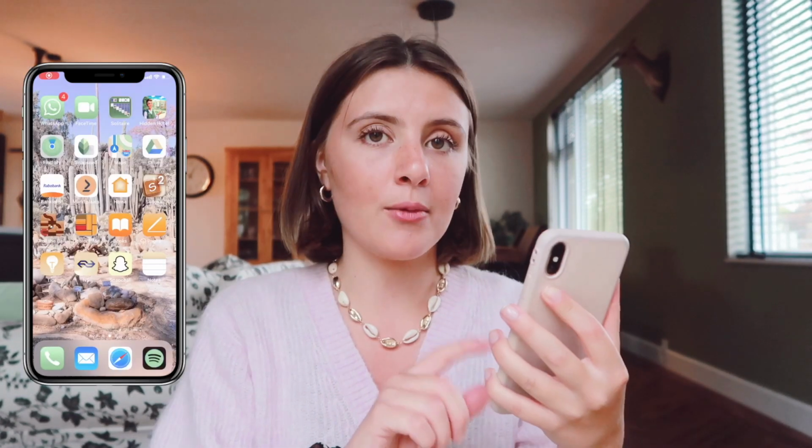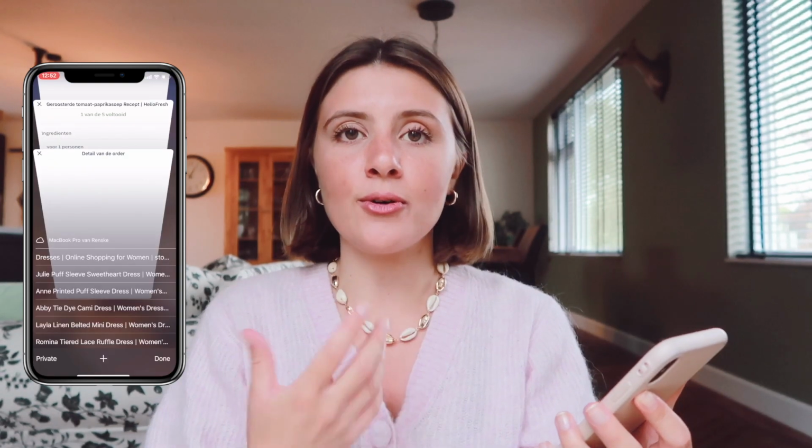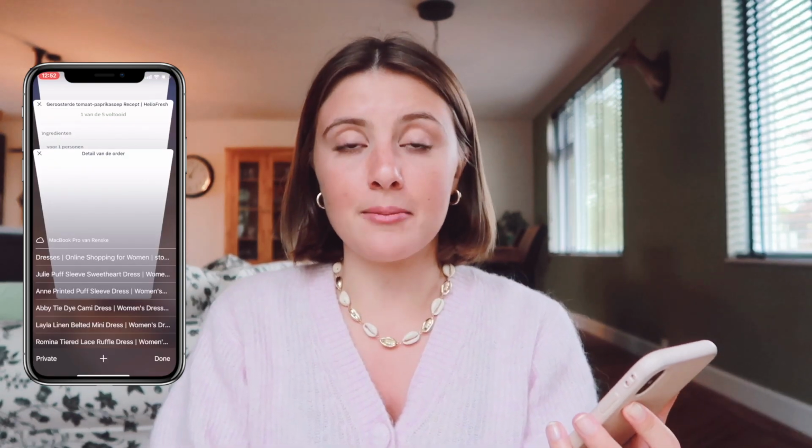And now you basically see what I did with all of the dresses, because I filtered it once, but now I filtered it twice, and now I am sure that everything that is in here is something that I actually think that I want. So the next thing that I'm going to do is open up Safari on my phone, but I am just going to open the tabs that I just opened on my computer.